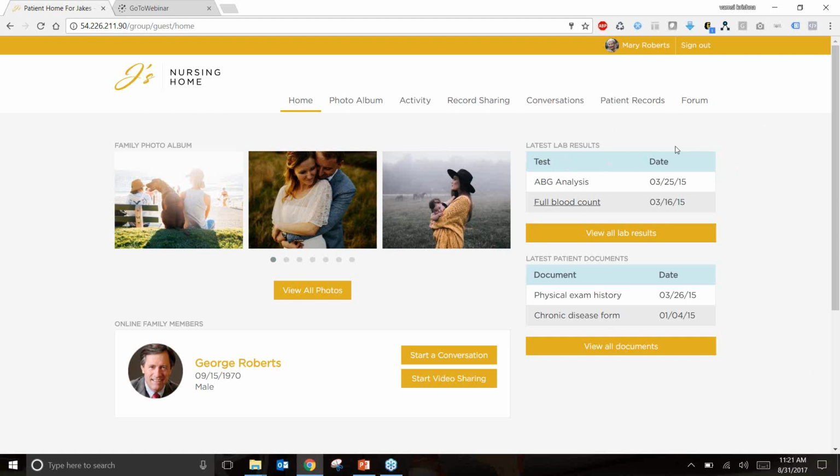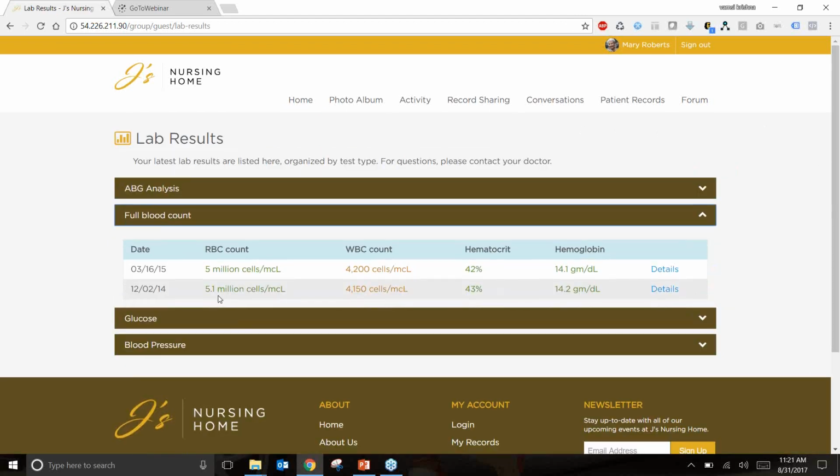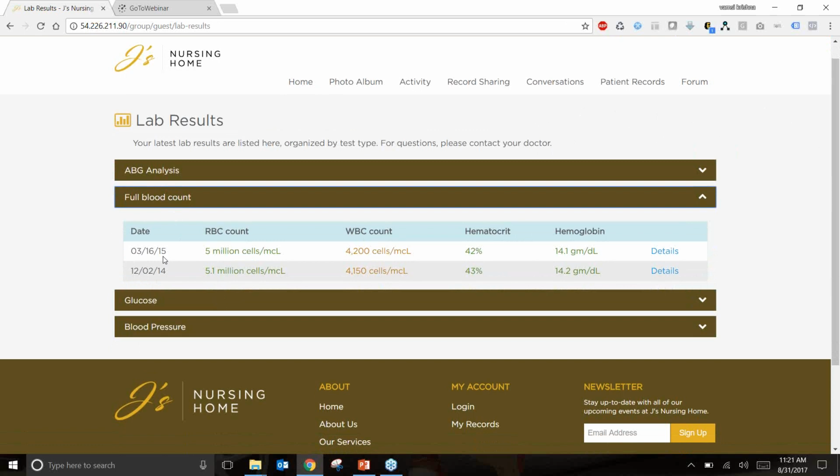So in this section about the lab results, they can easily look into each one of their lab results or click on this button to view all the lab results. And they can look into each one of these tests that are performed and can see that on a timeline basis, how they're responding to each one of these tests as they go along.